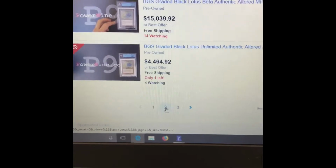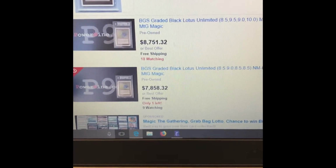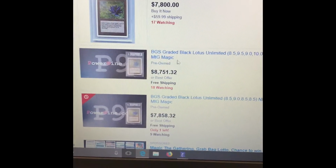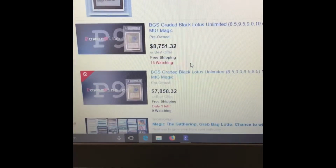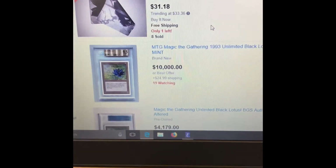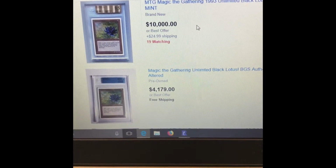This goes for any Magic cards, all right? 7 grand for an 8. Okay, that's understandable. 8 grand for an 8.5. No, if you look back, we saw one for cheaper. Right there. Or that's a 9, I think. Yeah, it's a 9. Okay, maybe I see that. This was an 8.5. No, because we saw one for cheaper. Look at this. 10 grand for a 9.5. Meh. Maybe.